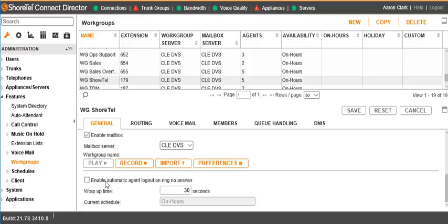So if a call is presented to an agent and they don't answer the call, you can have the system log them out automatically, so it doesn't keep trying them over and over again. And obviously the agent would have to log themselves back in at some point when they're ready to start taking calls. But that's disabled by default.